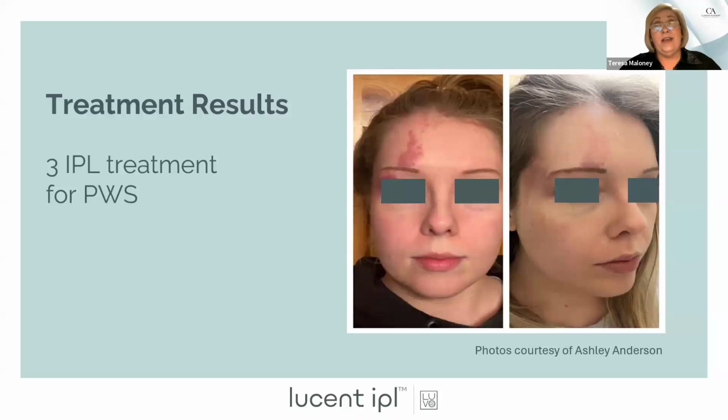Now, the 585 here was not used in toning pulse. It was used at 6 milliseconds and 14 joules. So it was changed more into a single pulse to mimic more of what we could maybe get with a pulse dye. But I thought these results were surprising to me, because I always say we need lots of technologies to treat a port wine, but this did pretty good.